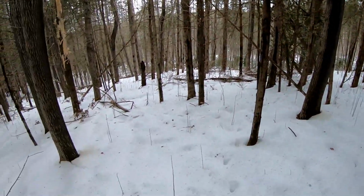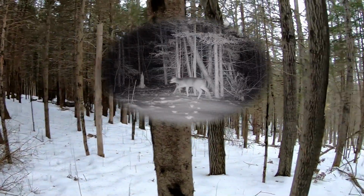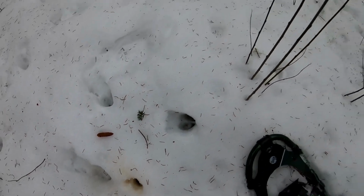Right now, if I show you what I'm seeing, there's indication of some deer tracks that's going that way by the imprints. So right here you can see that a deer has gone by, and you can see that he peed right there. So that's pretty fresh. You can tell that's probably from last night.